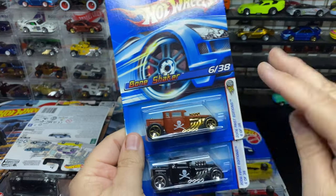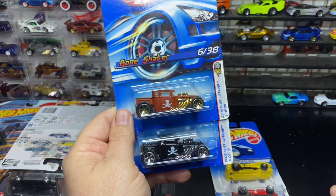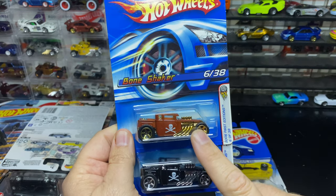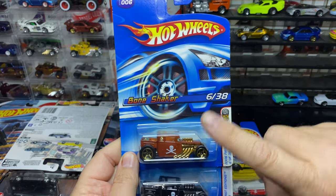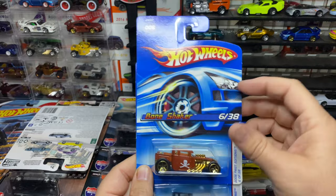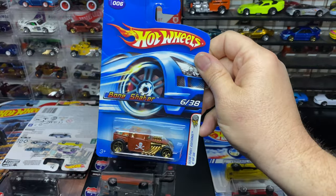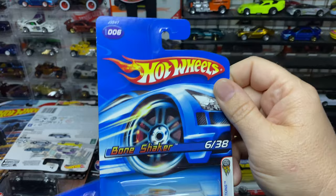Now there's four variations to this car right here. So yeah, good luck, right? But there's four different wheels on this. And somebody said there's a card variation for this one too. But I haven't seen anything other than just this one person telling me there was a card variation for this. I'm sure he's right, I just haven't seen it. So I don't know what the card looks like that I'd be looking for. But yeah, there's four different wheel variations for this one.